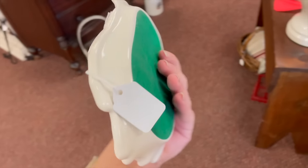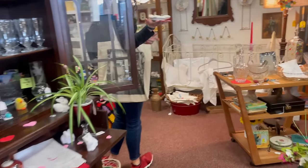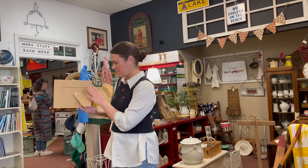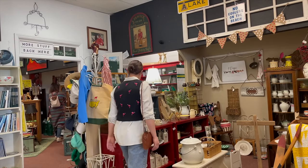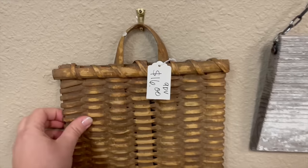Look what we found. 8, and then Caroline found one too. Also 8. Absolutely.